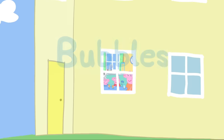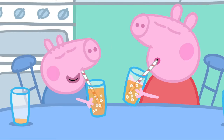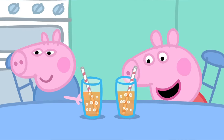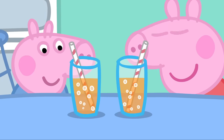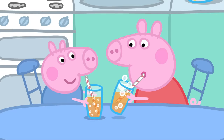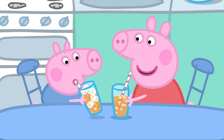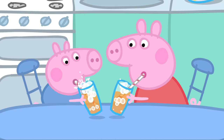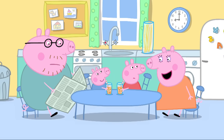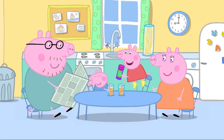Bubbles. Peppa and George are drinking orange juice. What noisy little piggies. George, look at all the tiny bubbles. I can make bigger bubbles. Peppa is blowing bubbles in her drink. Bubble. George wants to blow bubbles too. Peppa, George, you really shouldn't play with your food. Sorry, Daddy. Peppa, if you like bubbles, why don't you play with your bubble mixture? Yes, my bubble mixture. George, let's blow bubbles in the garden.